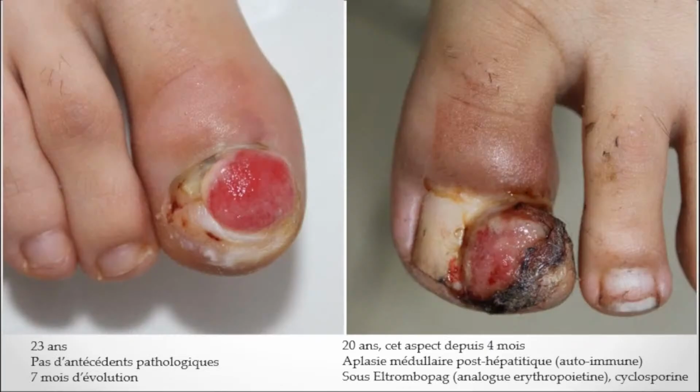These are two patients, quite the same age. 20-year-old here, 23-year-old here on the left, and the patient on the right has a past medical history consistent with bone marrow hypoplasia, and she was receiving medication, L-Trombovac and cyclosporin, and she has this lesion on the hallux that was evolving for 4 months. And on the left, quite the same age, 23-year-old female patient, no past medical history, however, and she reported that this lesion was present for 7 months.